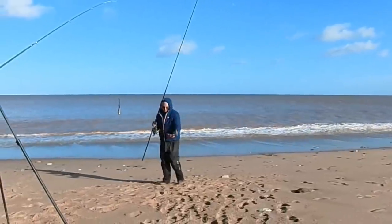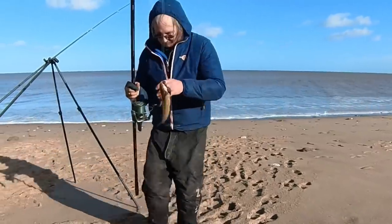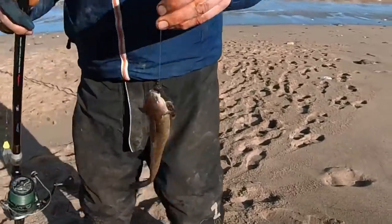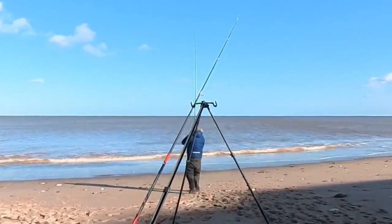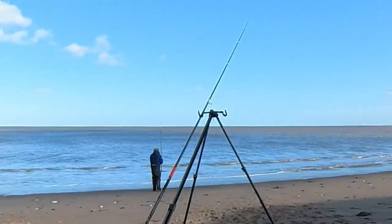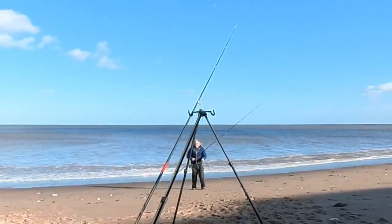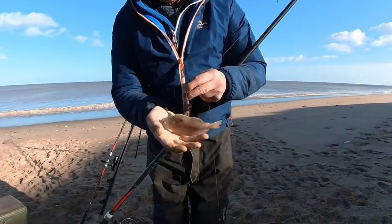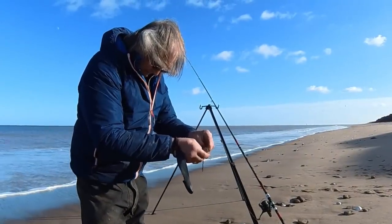The next fish is a fat rockling, and it looks like the codling aren't going to show. Rockling is quickly followed by a dab, but it's foul hooked. The angler who was fishing to my right has long since packed up, and he blanked.